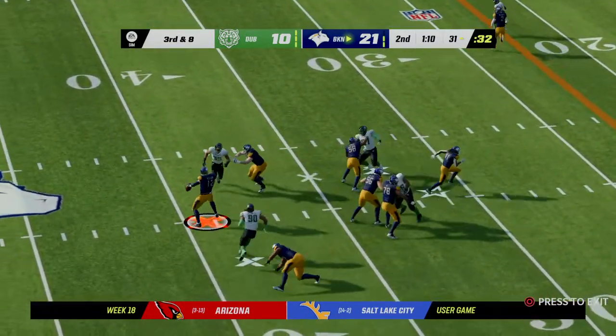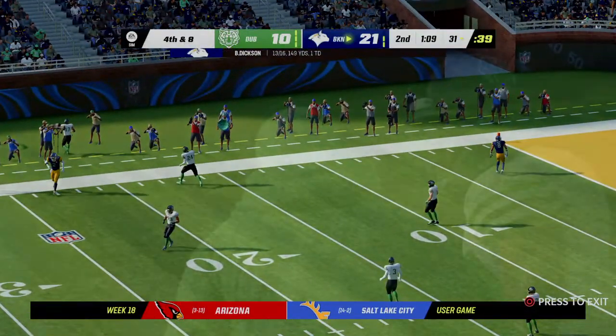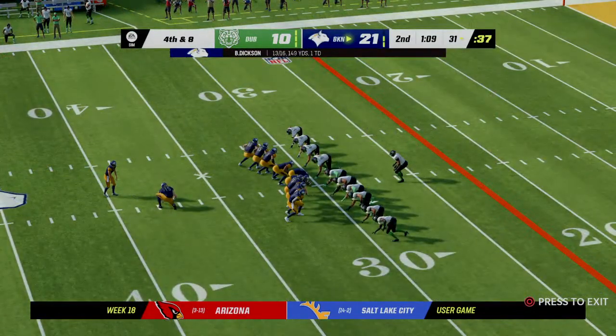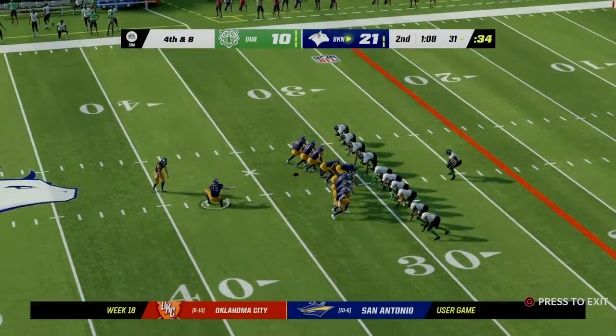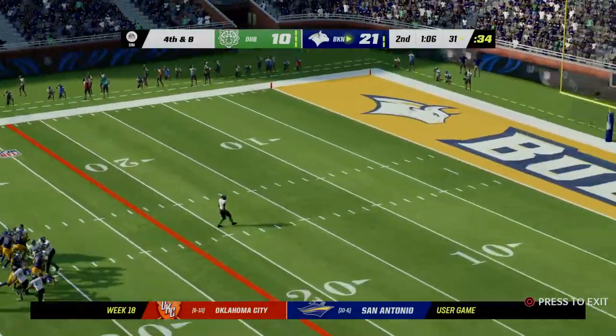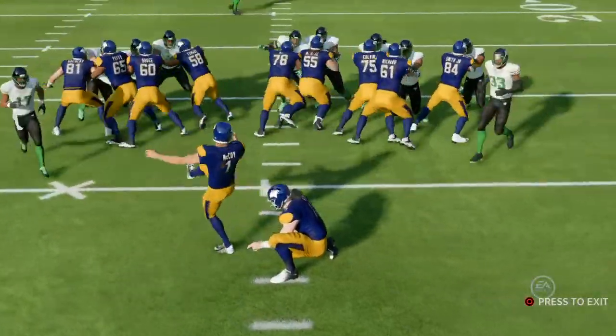Back to throw. And he'll just get rid of it. 4th down and no hesitation from Matt LaFleur as he sends out the field goal unit. From the right hash, this from 48. And his kick here is good. And the lead grows to 14 at 24-10.